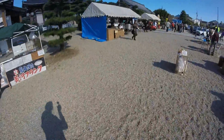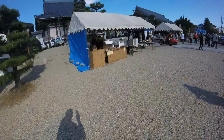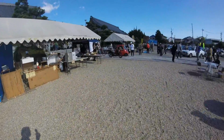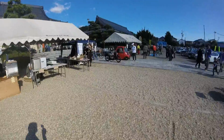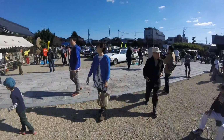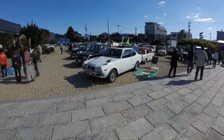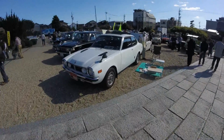As you can hear over there, there's a whole bunch of old engines. We'll get back to that later also. So let's start with the cars. So here we are with a first gen 1600 cc GSR Lancer.